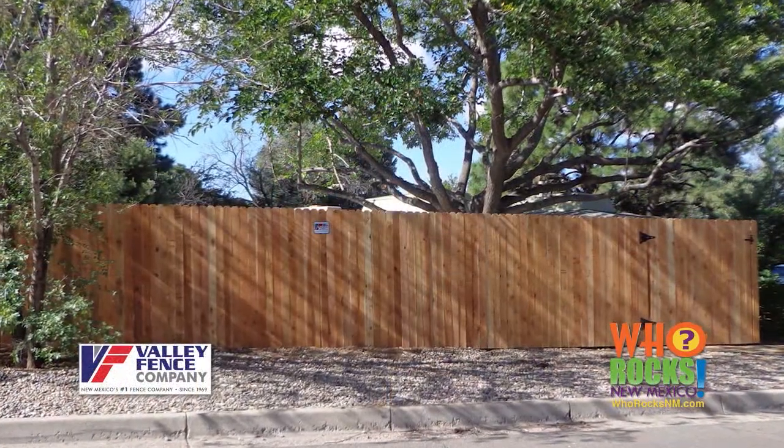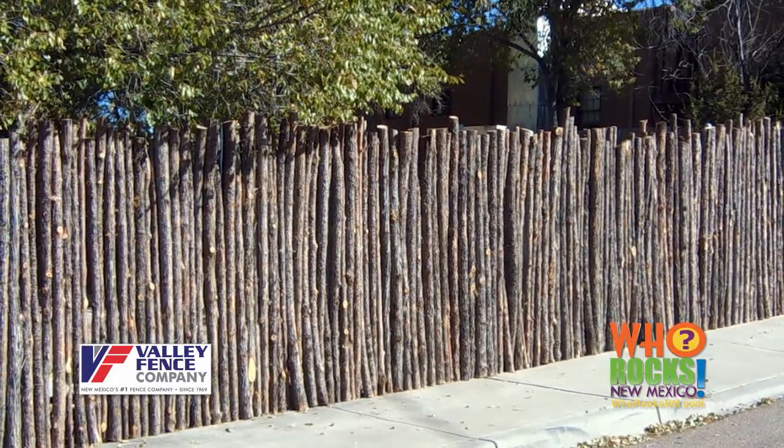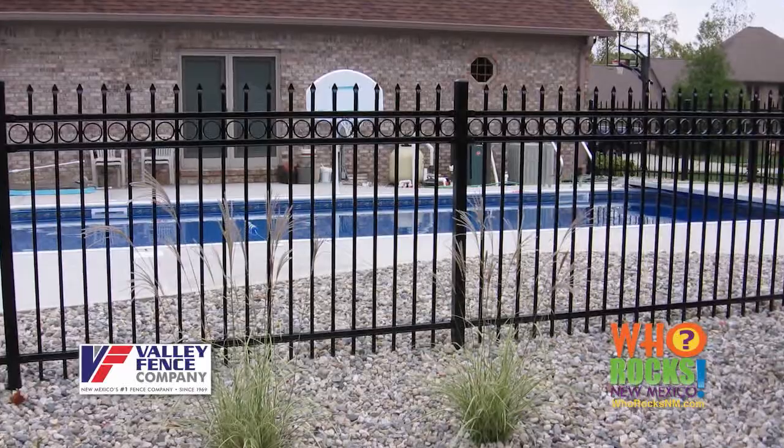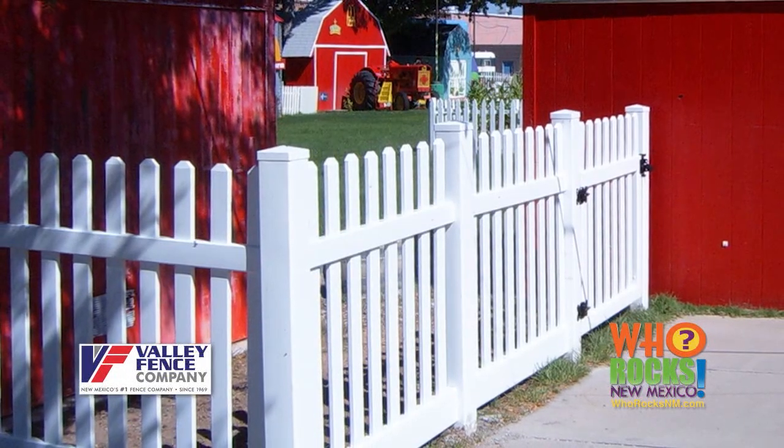Well, we have a wide range of products, and we offer the traditional fence items such as chain link, cedar, latilla fence. We offer just about anything you can think of. You have powder coating products that go over that now. You've got vinyl, you've got wood, you've got composite.